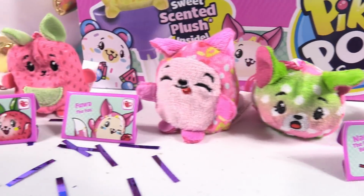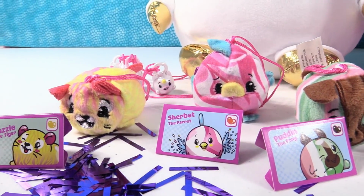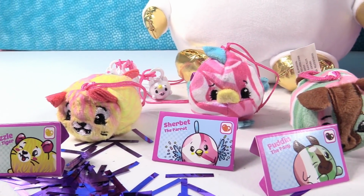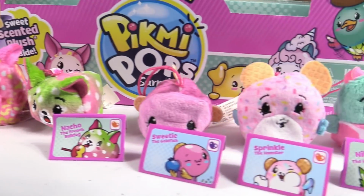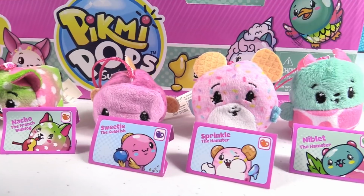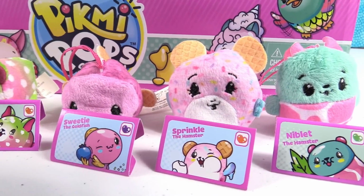All right, so I'm going to go down here with Sherbert the Parrot. Oh, I figured you'd pick Sprinkle. Well, I do like Sprinkle a lot, but we've gotten that one before. And that's the only reason I'm not picking him. He's like, yeah, I prefer to work in the shadows. So I'm good not being picked. Don't want to single me out. Especially don't want to pick me out of a lineup.